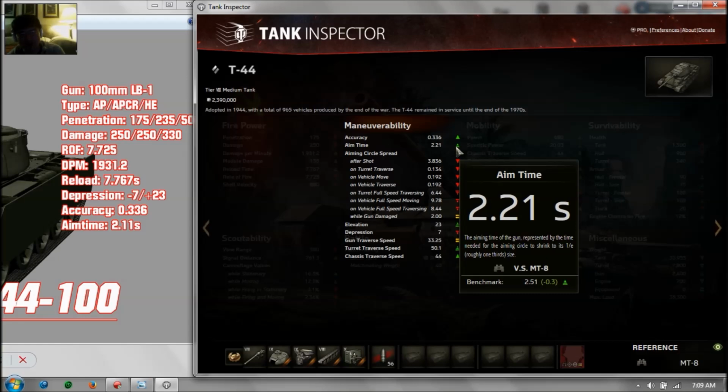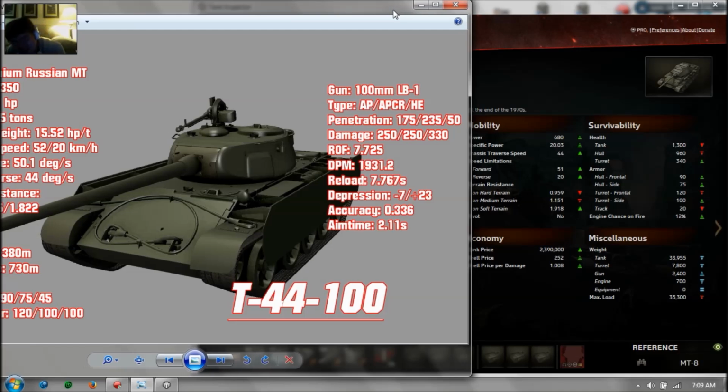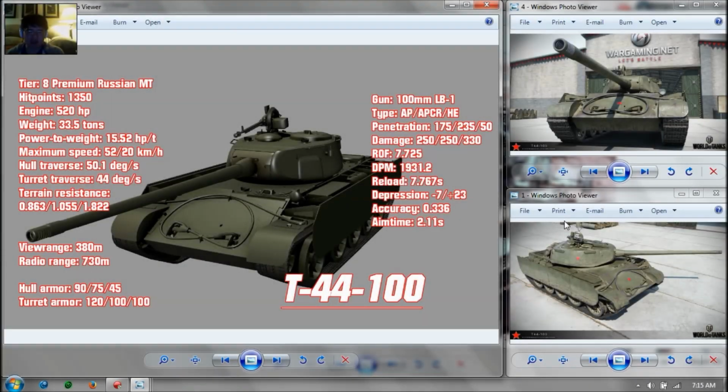I thought the stats were different than the actual T-44, but basically you messed up on the turret and hull traverse with a crappier engine, but slightly better terrain resistance. The gun's the same. I don't know what to say. It's the same vehicle with side skirts and a crappier engine. What? I'm confused, confuzzled. And the final opinion about the T-44-100 is that this vehicle is basically a T-44 with side skirts to compensate for a crappier engine.